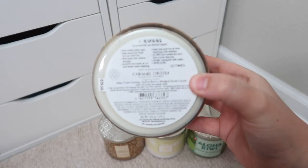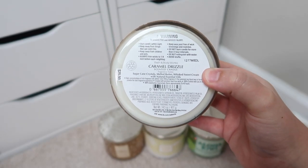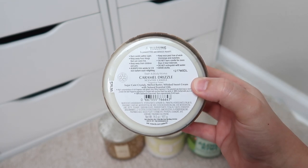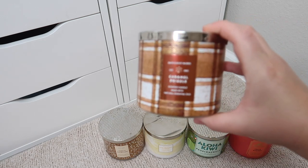And this just reminds me of spice cake with maple frosting because it's warm and maple-y and sweet and sugary, and burning this smells like you're baking a spice cake in the oven with some maple frosting mixing in the mixer. It just smells so good and it makes me want a piece of spice cake. So yeah, this is incredible.